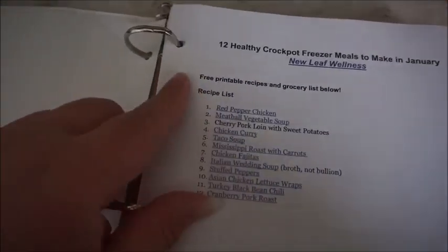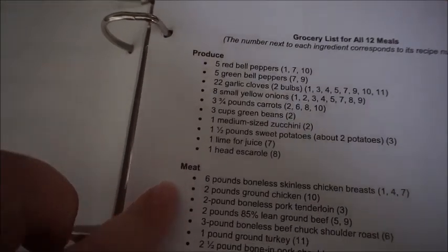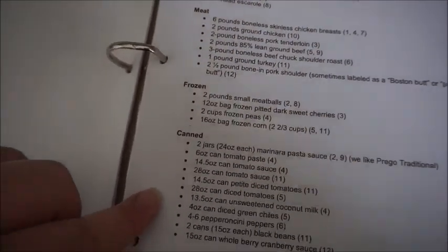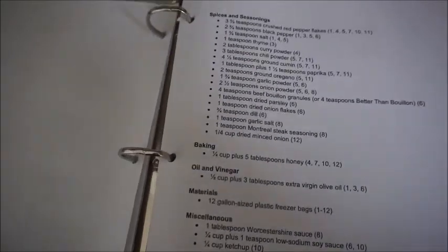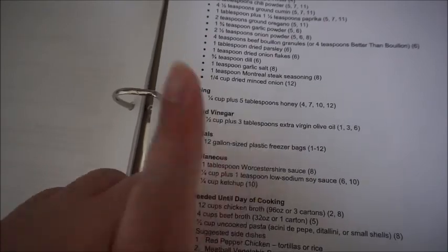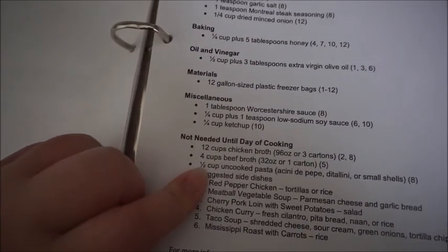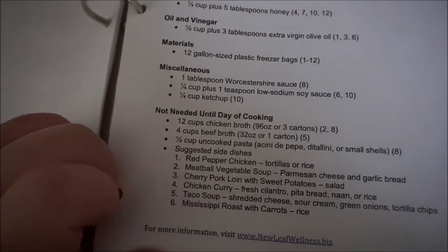She'll provide you all the meals that you're gonna make, your whole entire grocery list: produce, meats, frozen items, canned items, spices, baking, oils, vinegars, any material you'll need, which is always just going to be the freezer bag for the most part, miscellaneous, and then items you don't need until cooking day, and then suggested side items for every single meal.